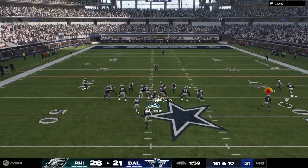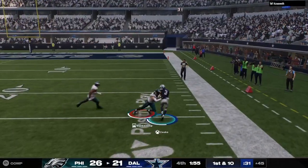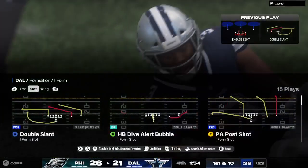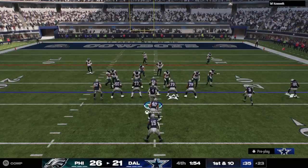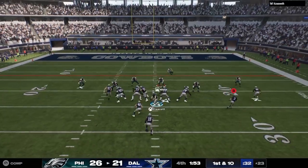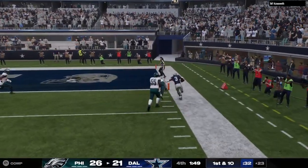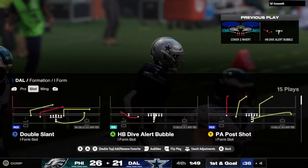Here's 1st and 10 now. That's caught out wide by Cooks. And he's going to get out of bounds with the first down, so that's going to double their pleasure for sure. They get the first and save a timeout. There again is Cooks, complete. And he's down inside the 5 at the 4 before he's out of bounds.